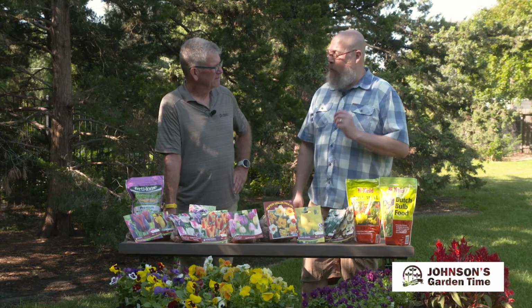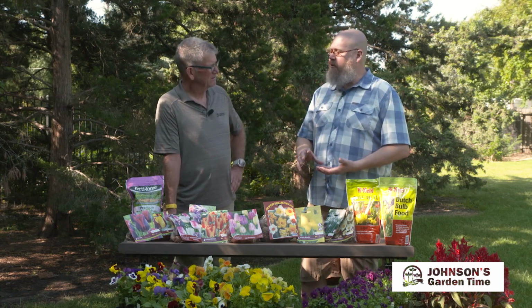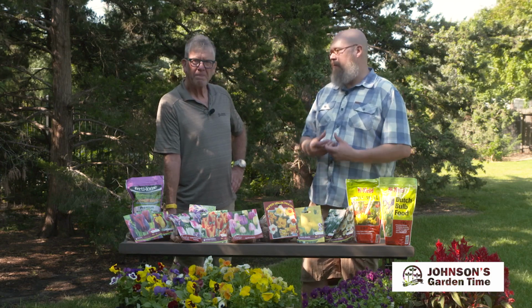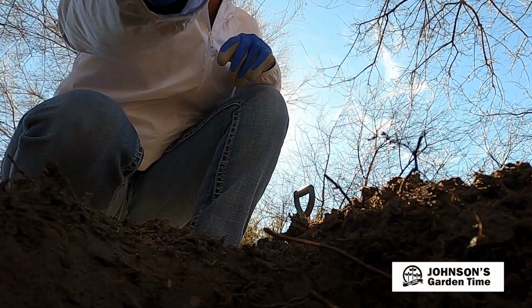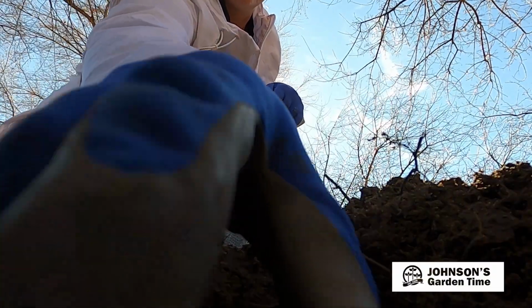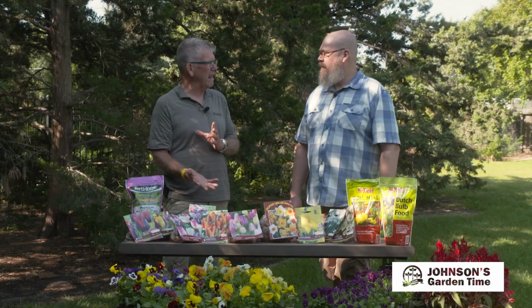But the most important thing is going to be to water them in and water them regularly throughout the winter if we're not getting water. So you don't want to just sprinkle, you want to make sure you're getting water down to the bottom of those bulbs so they're going to be able to make roots and get established before winter comes. As far as planting depth, I like to tell people plant that bulb about 3 times the size of the bulb. So if that bulb is like 1.5 inches tall, go down 4.5, 5, 6 inches.